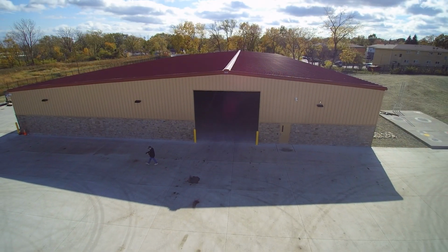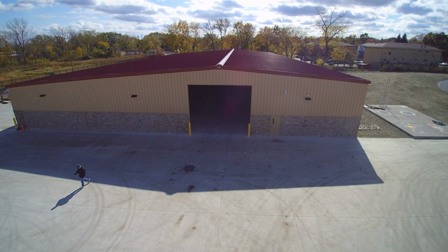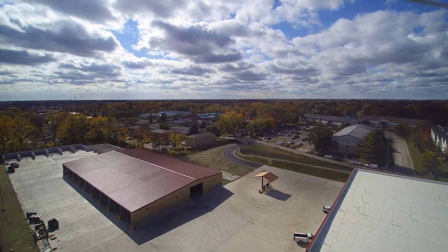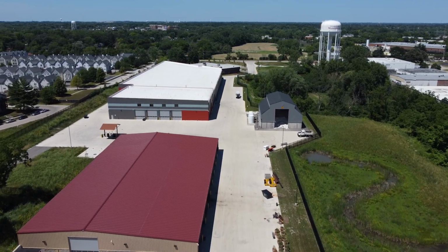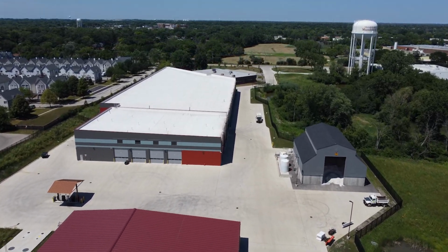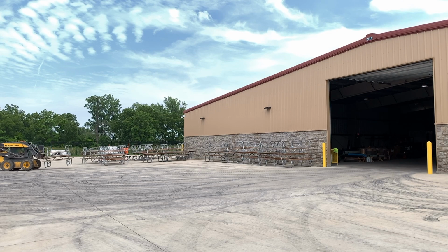We have 20,000 square feet of covered storage. It is not climate controlled, but it gets all of the things that are in here out of the wind, sun, rain, snow. So it protects them and prolongs the life of those things. And one of those things is picnic tables. You'd be surprised how often these get used, primarily for special events. And one of our largest special events is the 4th of July Community Days Festival that we host. And we utilize all of the available picnic tables we have for that, which is nearly 200 of them.